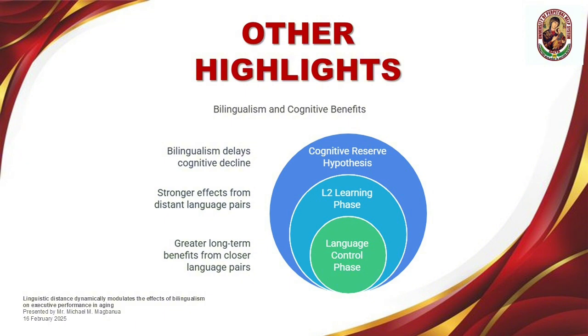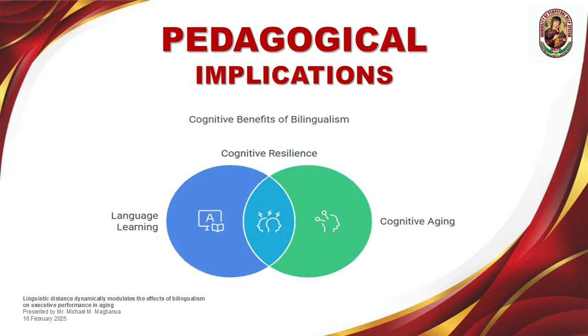Now, what will be the pedagogical implications of their research? With regards to education, Gaio and his team's findings suggest that language teaching and learning programs might benefit from integrating more diverse linguistic exposure to maximize cognitive benefits. Concerning cognitive aging, their study supports the idea that actively using two distinct languages could serve as a protective factor against age-related cognitive decline. What they wanted to drive at was that linguistic diversity in bilingual experience may offer a new avenue for delaying neurodegenerative conditions like dementia.